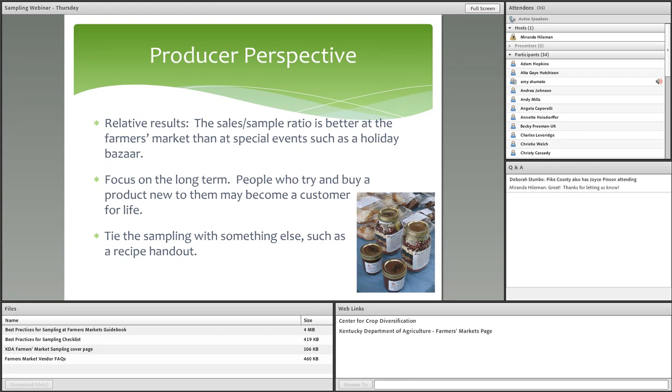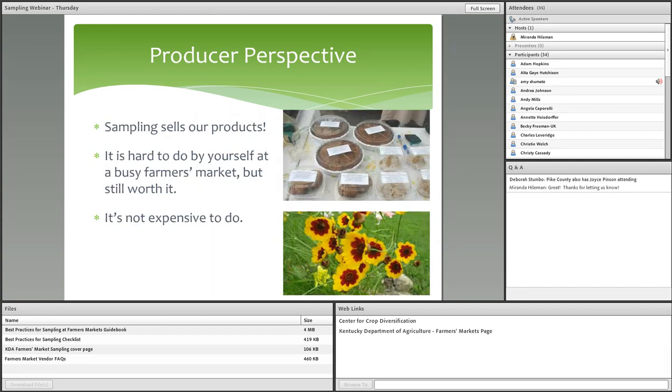And then we always try to have recipes to hand out. We've made some sheets of recipes, for squash, lots of different recipes that people could use for their product. Sampling does sell our products.